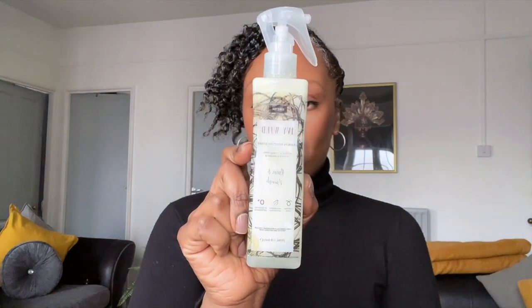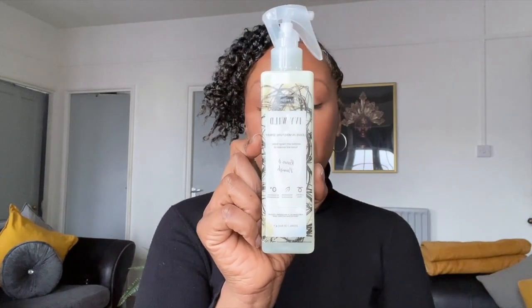So we've got the Ivy Wild Leave-In Moisture Spray. It looks like this, and this spray is ideal for locking in moisture and reviving your tresses on a daily basis, so you can use this every day.